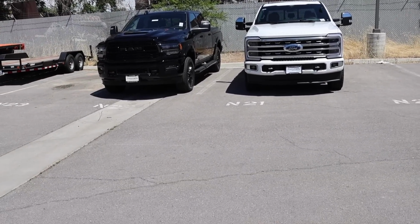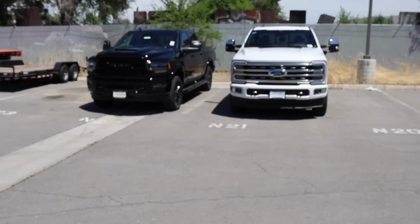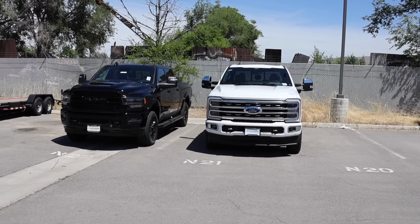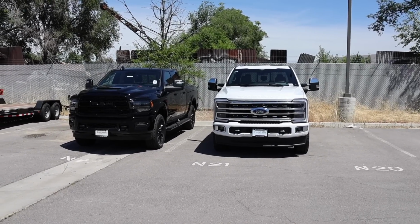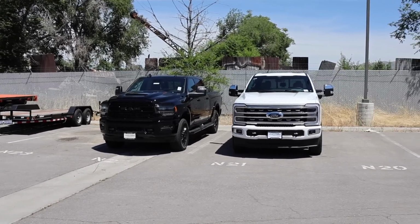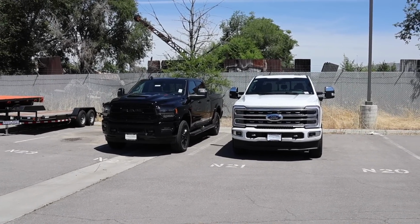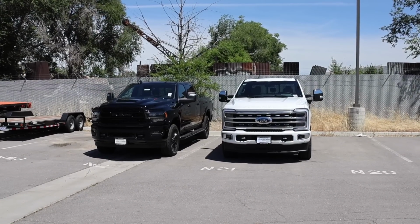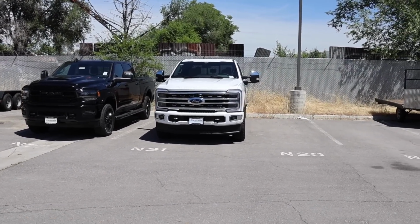So hopefully we'll see something different from GM for 2025. I am planning on doing a video. I'm not sure if I'm going to ever post it, but I want to show you guys a Canyon compared to an HD GMC Sierra, because they have those temperatures and they have a really nice layout similar to what you see on these two trucks, but they don't offer that for their HD truck. So hopefully I have a chance to do that.